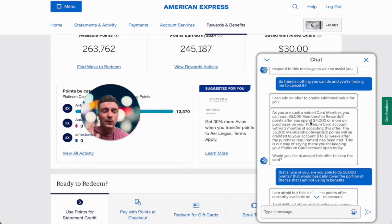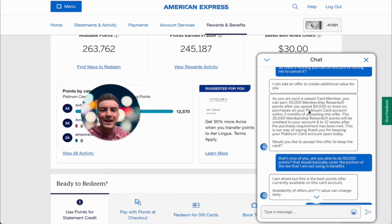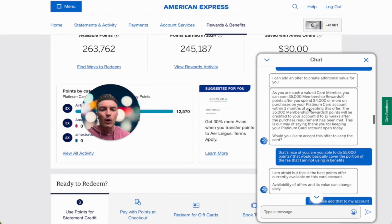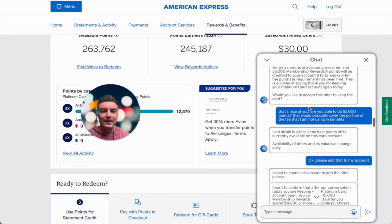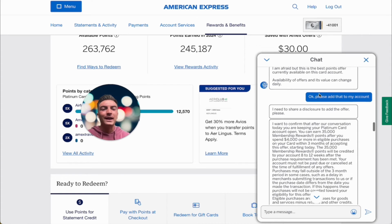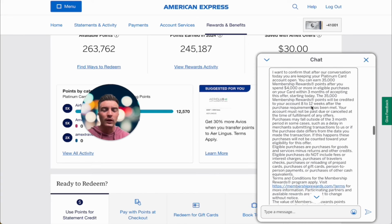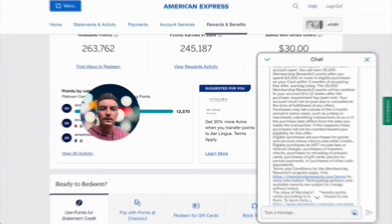Once I did that, you could see they cracked and they said, because you're a valued member, usually they just go check with the manager. It's really not that serious. They offer you an offer. Me being the points nerd that I am, I was trying to get extra points, but ultimately they said, I'm afraid that's all you can get, and I accepted that offer. So hopefully that helps you as well. The best time to do that one is right after your annual fee is posted.